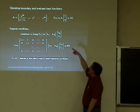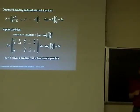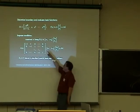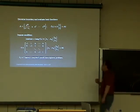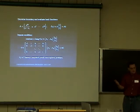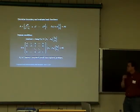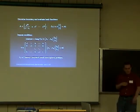And then my f is approximately the expansion that I'm using: A times the vector, where the first component of that vector is known to be 1. Okay, so I want to impose some condition to find those coefficients, and the condition is that the imaginary part of f of z on the boundary is constant. So in order to extract the imaginary part of the map, I break A into its real and imaginary parts. I break the coefficient vector into its real and imaginary parts. And now I have a statement about real matrices. Okay, and then if the imaginary part is constant, that means pairwise differences should be 0.